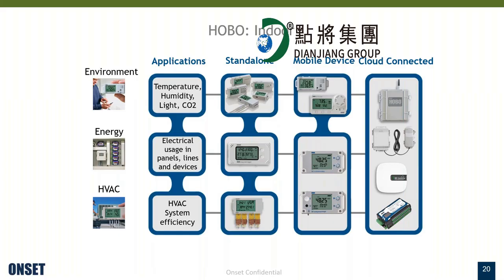The HoboNet line can also be used inside. So that wireless mesh network of different sensors can be connected to a HoboNet station, and similar to the outdoor application, can monitor different areas within a certain range.